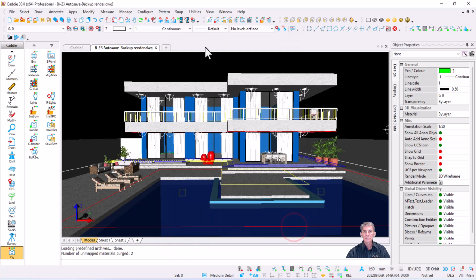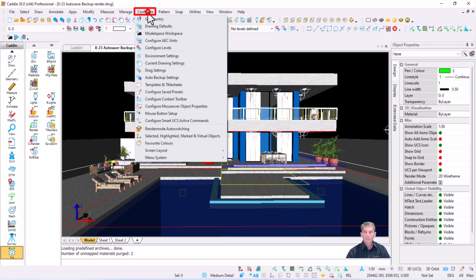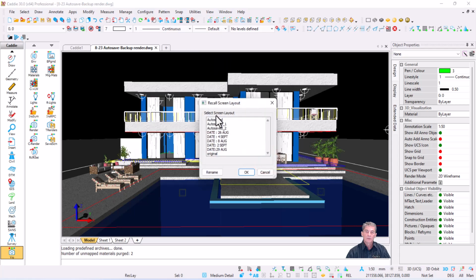The second one is when it comes to your screen layout. It's auto saved. So if I go to my configure screen layout, you will see that under your recall screen layout, you'll always find at least 3 auto saves. As soon as you close your Caddie, it will overwrite the first one, that's called auto saved. The first one will become auto saved _1, and number 1 will become number 2. So it will move it down in the list.